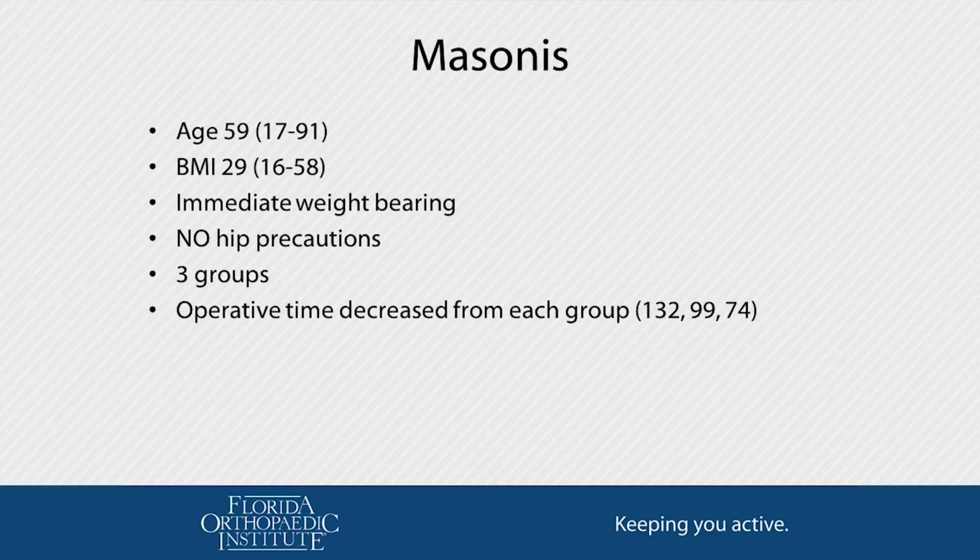So the average age was 59, but he did them as young as 17 and as old as 91. So if you're 91, you have hip arthritis, but you have good bone, you can still get an anterior approach. BMI, meaning the weight that you carry, your body habitus, was 29 average, ranging from 16 to 58. Now with the new Medicare studies and with our outcomes at FOI, we try and keep it under 40. So if you're over 40 BMI, we want you to get under 40, where we want to see that you have at least about a 10% weight loss going in, so that we know that it's going to be a little safer for you.